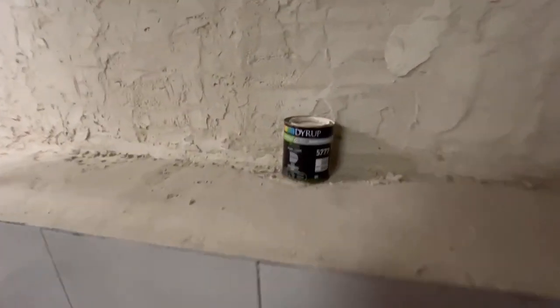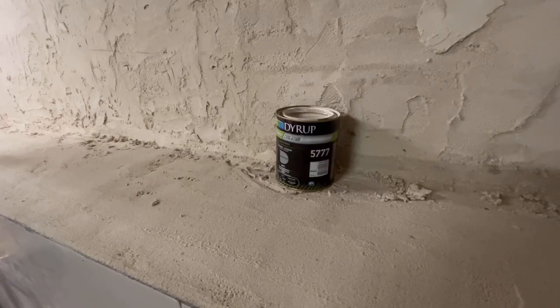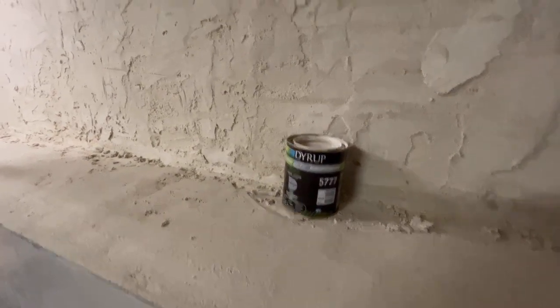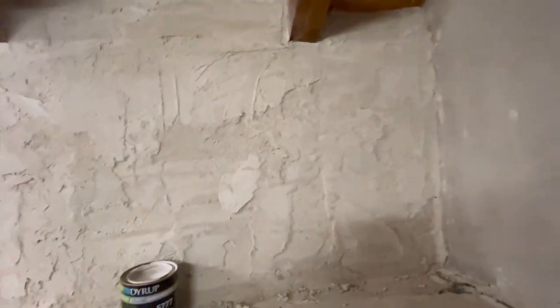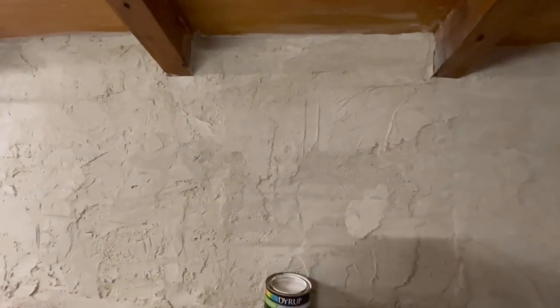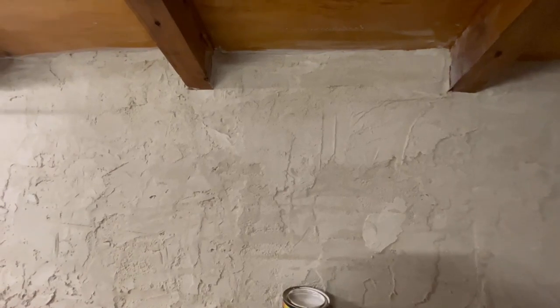Just got this paint, got it from the local shop for about 12 euros. Interior, exterior white paint. Just going to go up around the backs and the side, because the cabinets are going to come about halfway up. So hopefully just make it look nicer from behind.